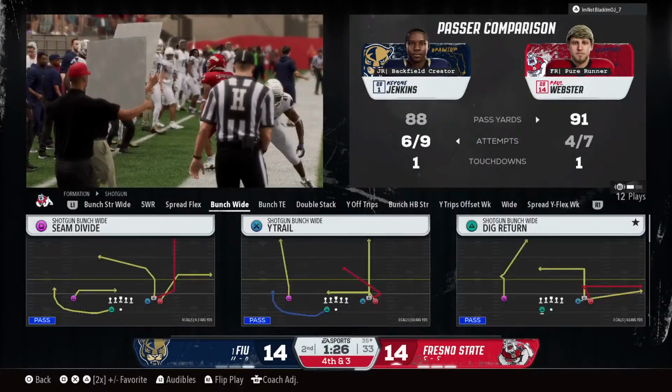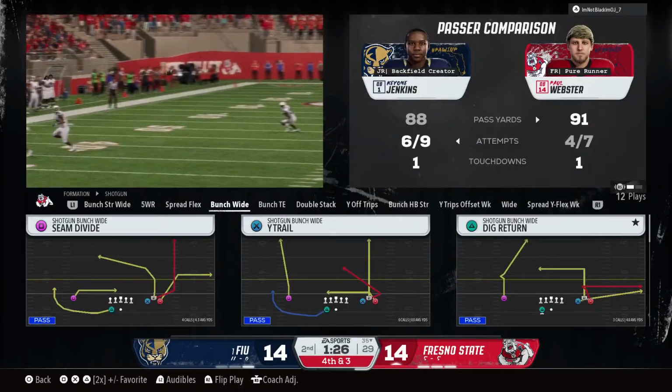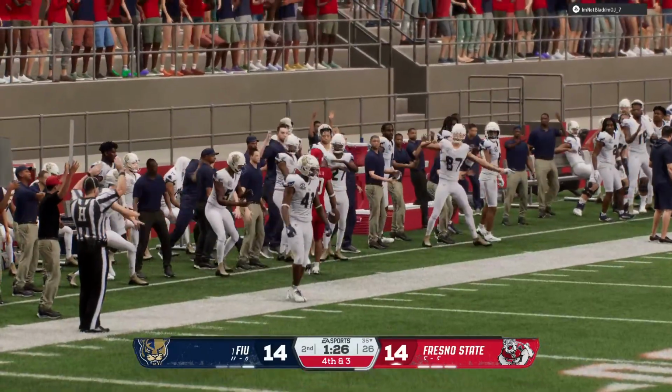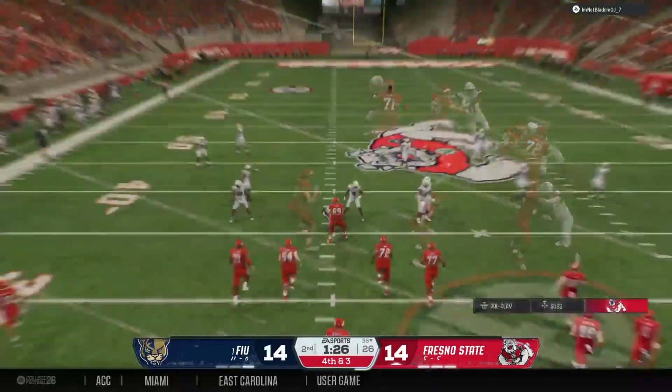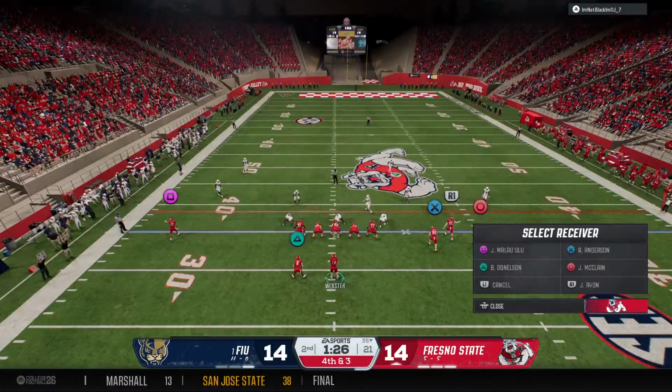I think that's an example there on the out route. Receiver just has to know where the first down marker is. You've got to stretch the depth of your route a little bit longer to make sure that once you catch it and you go out of bounds, you've already picked up the first. He wasn't able to do that, and now it sets up fourth and short.